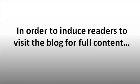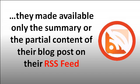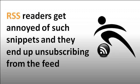In order to induce readers to visit the blog for full content, they made available only the summary or the partial content of their blog post on their RSS feed. Such bloggers harm, and are still harming, themselves more than gaining benefits by putting partial feeds. RSS readers get annoyed by such snippets, and they end up unsubscribing from the feed.